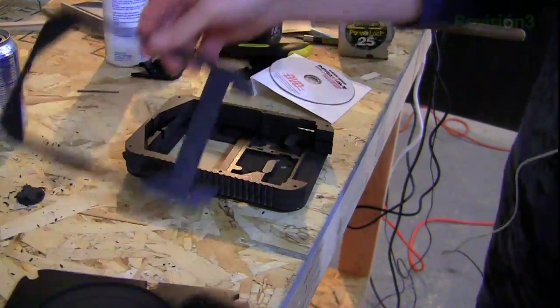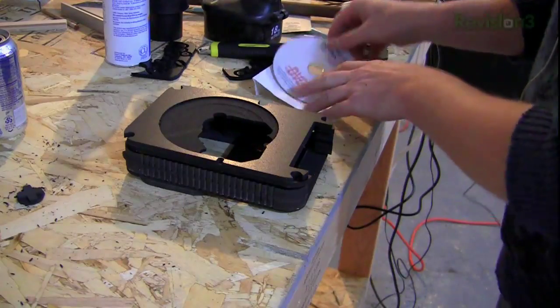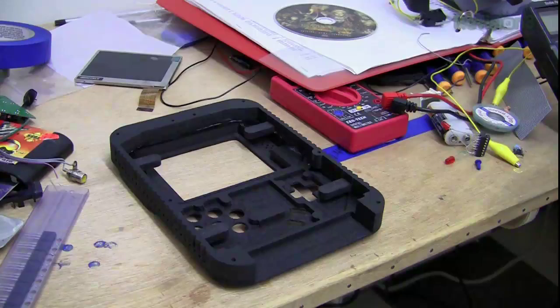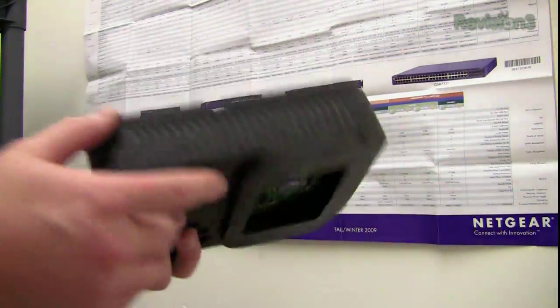Let's check to see how these fit on the back of the case. First we have layer 4, then layer 5, then a CD. Voila! Next we need to be sure the electronics fit inside. Looks good. Okay, that fits. I think we're ready to start wiring the power.